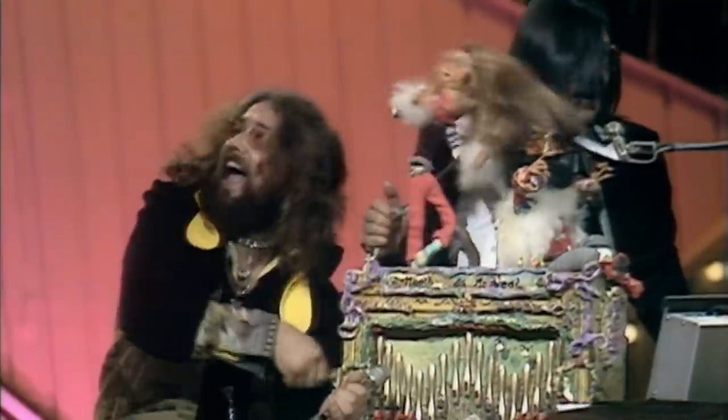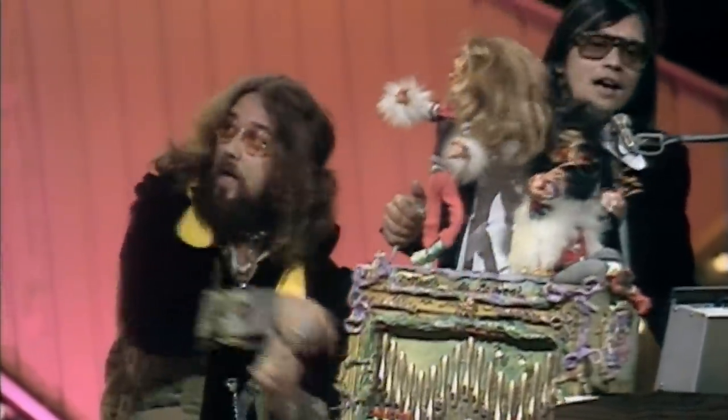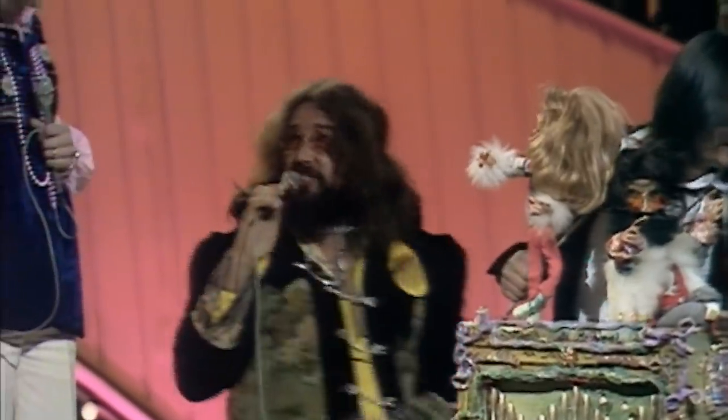It's right there twinkling in your eyes. I see your face. Ich will so sehr, bitte geh nicht fort.